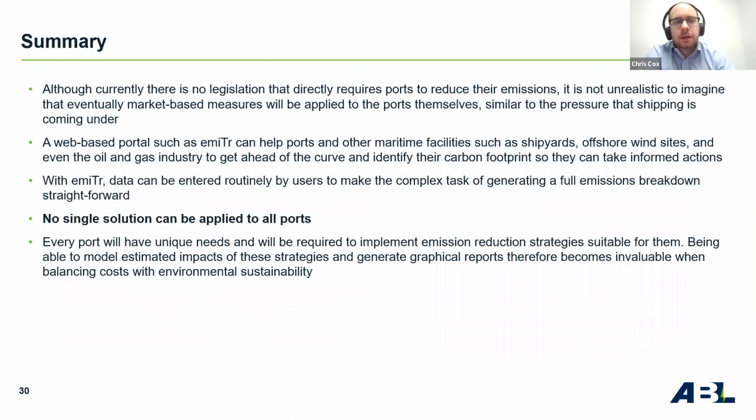So in summary, although there's no current legislation that targets ports directly to reduce their emissions, it's not unrealistic to imagine that the ones already coming into the rest of the shipping world will be extended to ports. And eventually these market-based measures will be applied to the ports themselves.